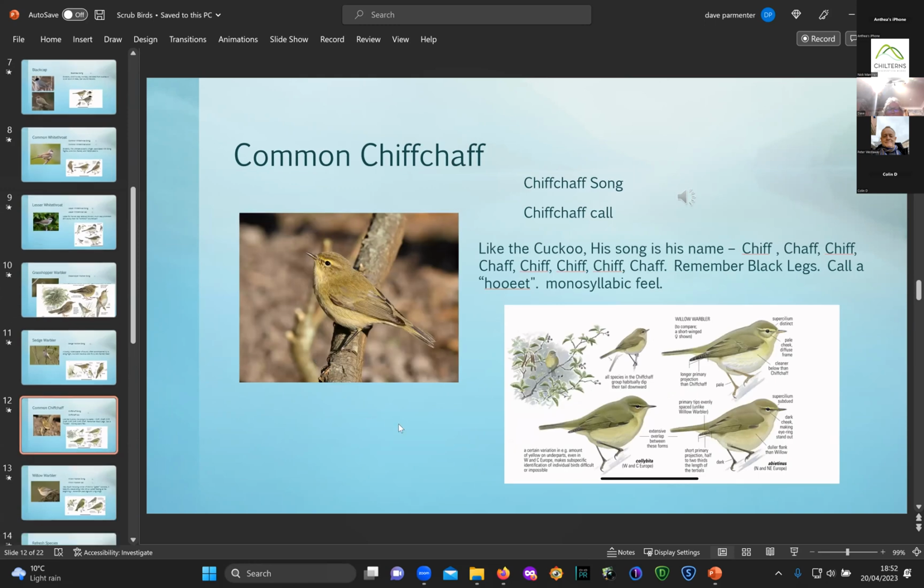Now moving on to the Phylloscopus warblers, or the leaf warblers. Chiffchaff. Its song is its name, onomatopoeic. This is the call. Quite distinct, disyllabic. And this is the song: chiff-chaff, chiff-chaff, chiff-chaff, chiff-chaff.